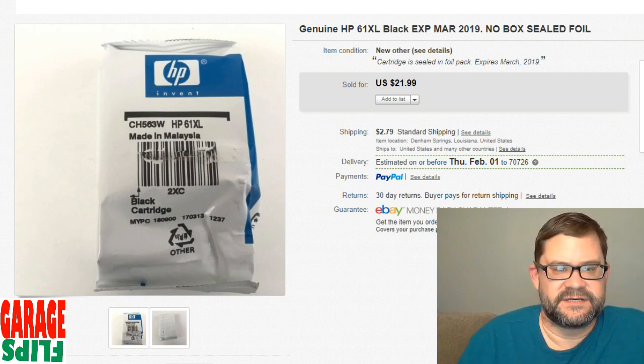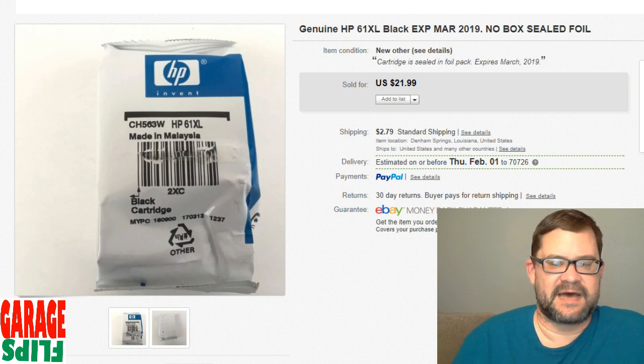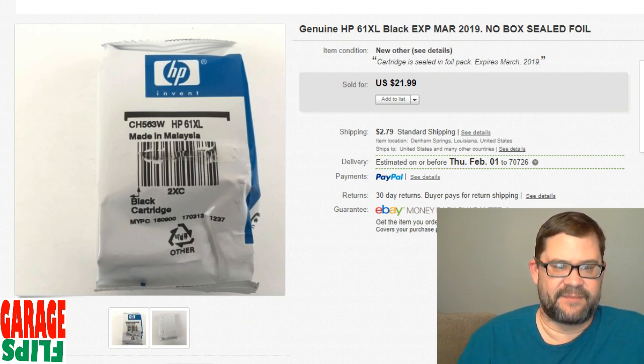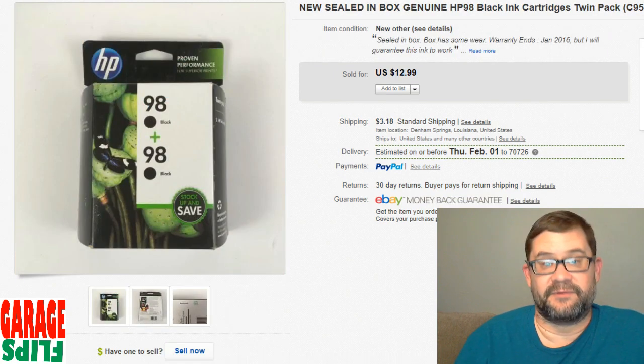Okay, this is an ink cartridge that I got at a thrift store for $2.99. And I sold it right away, and the box had some really bad damage. So I took this out of the box just so I could check it out and make sure it wasn't damaged, and it wasn't. And it made it a little lighter too. Got $21.99 plus shipping on top for this, and sold it within a couple of days.